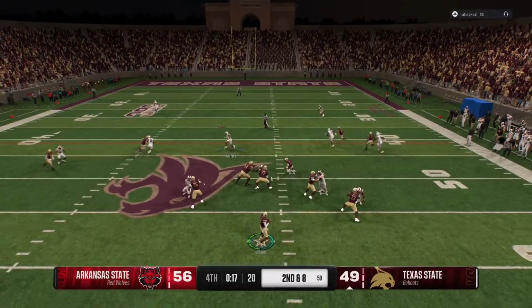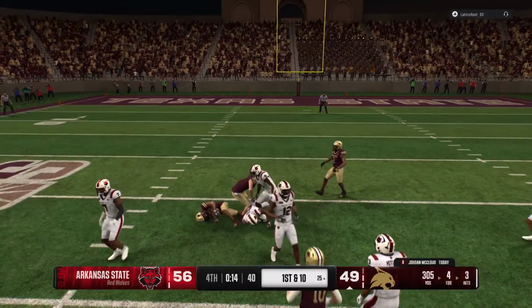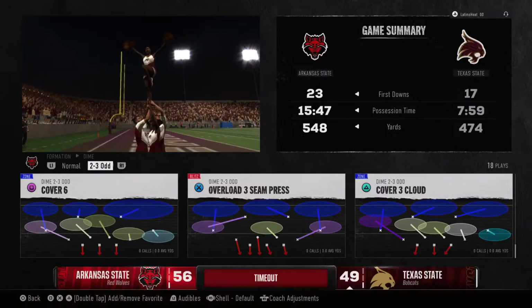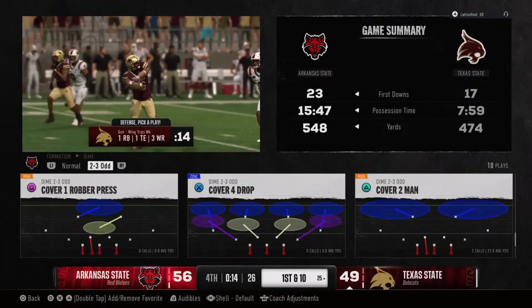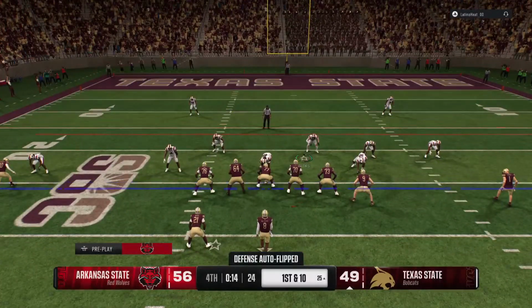Dropping back, it's McLeod. Fires to the wideout. On target over the middle. They are finding soft spots in this defense. He's got it down to the 25. Timeout is called by the offense. They have 14 seconds left in search of that tying touchdown.